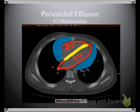However, that's not to say that this pericardial effusion will not grow and create problems in the near future. So it would be very pertinent to keep this in check and keep it monitored.